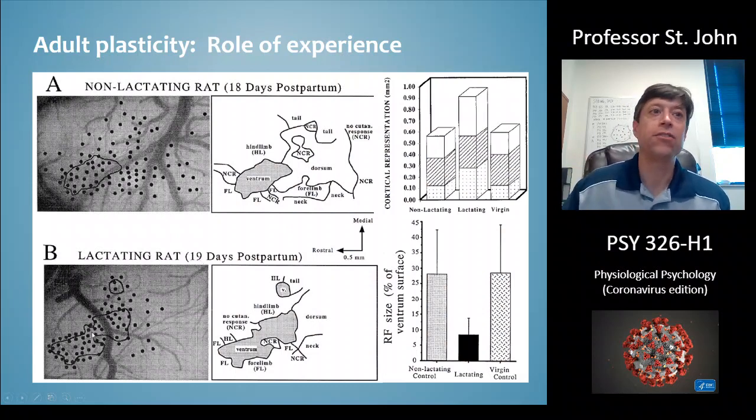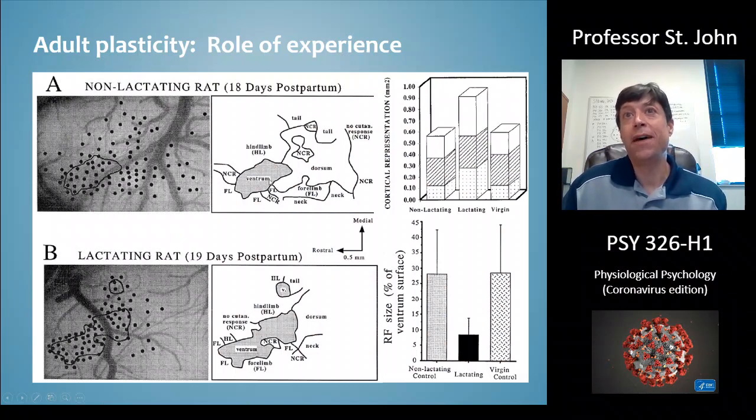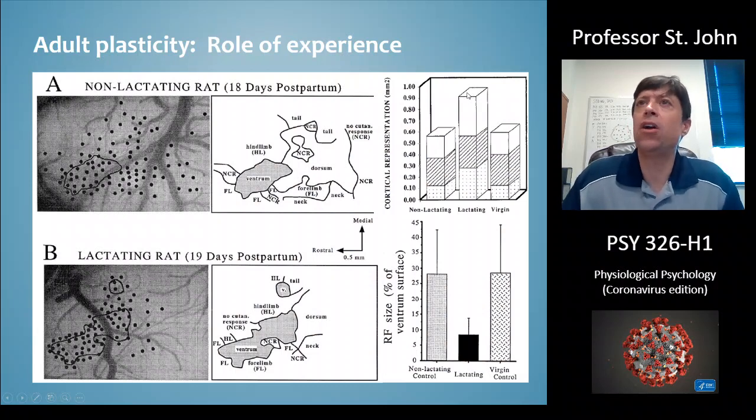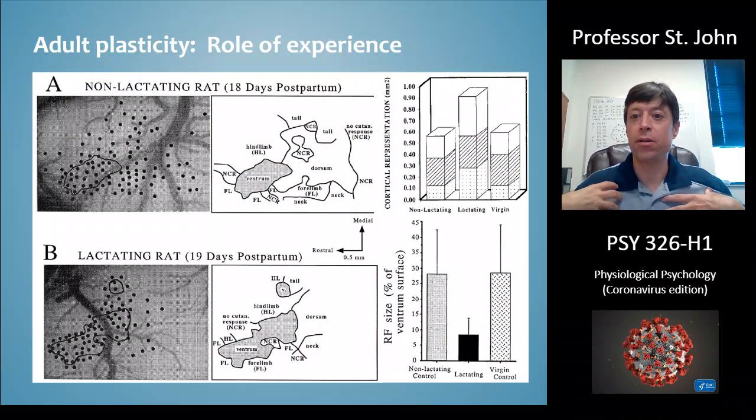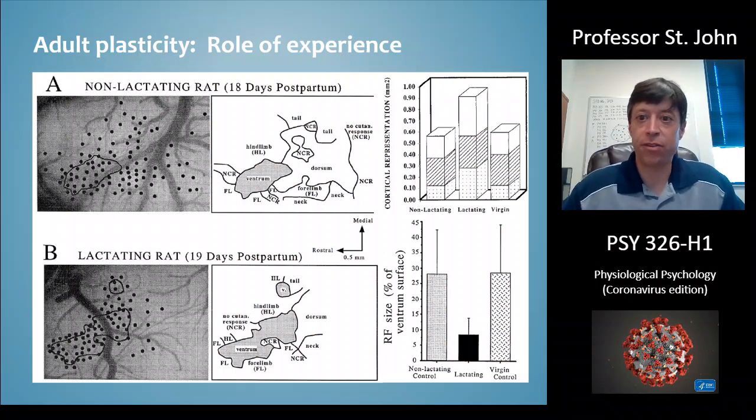And then they looked in somatosensory cortex. And if you compare this control animal to this experimental animal, you can see that the amount of space devoted to touch information from this part of the skin is much larger, about 50 to 100% larger in the nursing moms than in the non-nursing moms, or in the female rats that didn't give birth at all. And so the comparison between these two is very interesting, because it's not like every rat that gets pregnant has these changes. It's only rats that are nursing, that are getting the somatosensory stimulation of that part of the skin, that show those changes in somatosensory cortex.